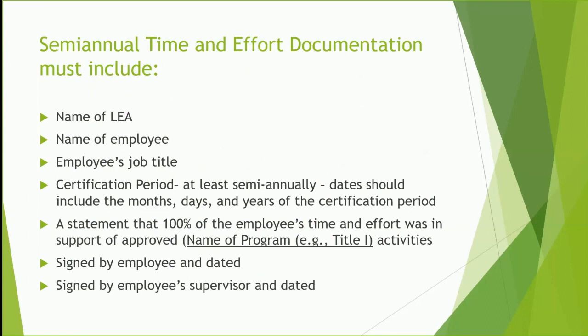Okay, so a semi-annual time and effort documentation. These are the minimum items that should show on your form, whether you're doing a manual form or an electronic form. You want the name of your organization, the name of your employee, the employee's job title, and the time period of the work performed. If you're doing the semi-annual, you'll have a 6-month range. If you're doing monthly or daily, you would have the dates on the time on the reporting. And a statement that says 100% of the time and effort was supported and approved, and the name of the program and the title, activities. And it must be signed by the employee and dated, and the supervisor must sign and date it.